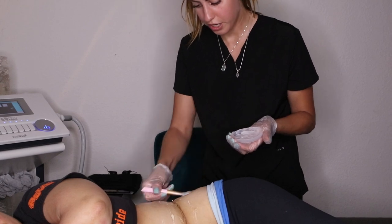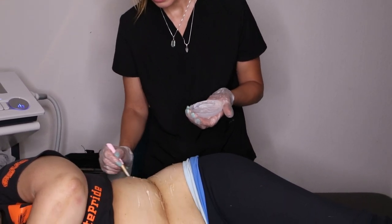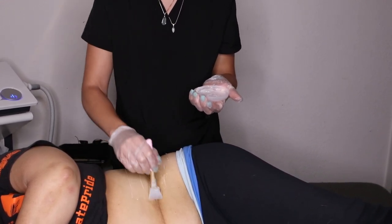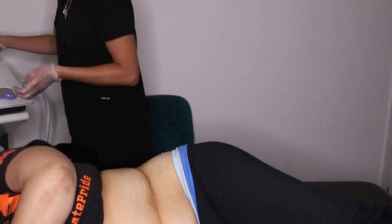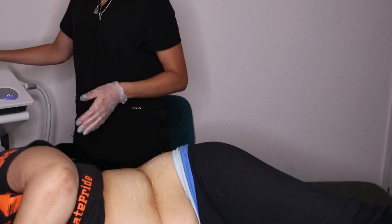T-Shot is done every 2 weeks. And the reason being, in the first session, it freezes about 20 to 25% of fat cells in that area, and then your body needs time to flush out those stiff fat cells within 2 weeks through the lymph system.